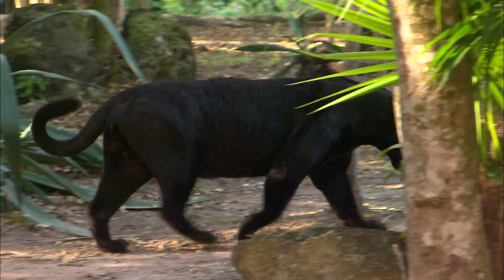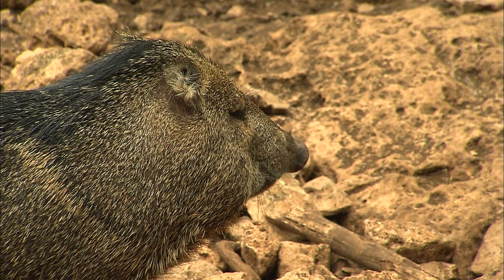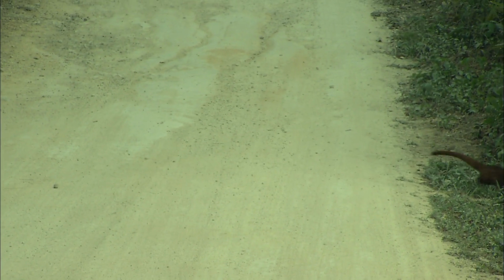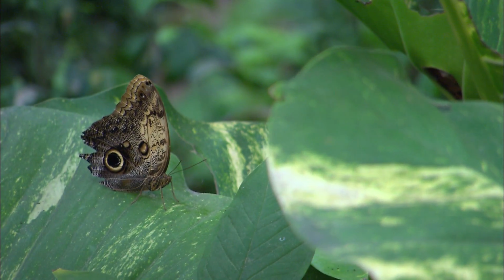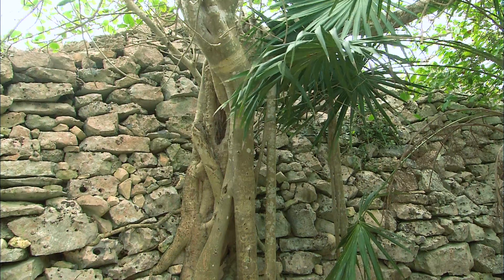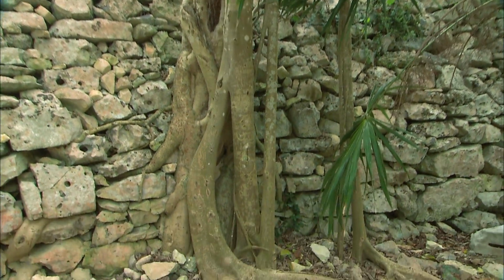Many species, some of them endemic, played a fundamental role in Maya culture. Species both of animals and plants. Nature is omnipresent, but has to be contained so that the architectural heritage does not disappear from view.